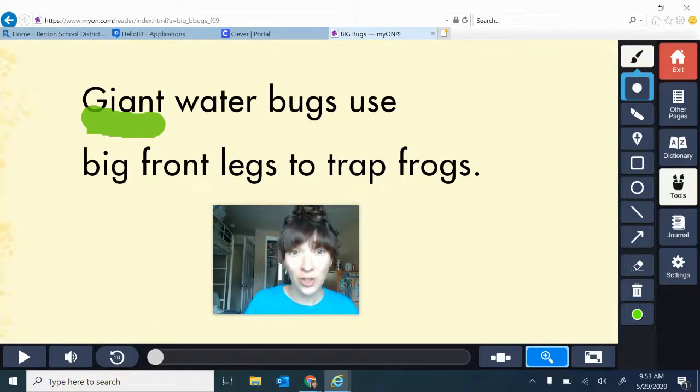Today, get a nonfiction book from home or Mayan and share with your teacher a word that you found that was really tricky and explain how you solved it. We love hearing how you solve tricky words because it tells us that your brain is growing, and it's really exciting to be a part of that work.